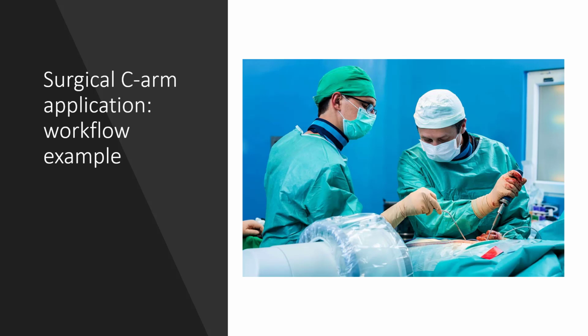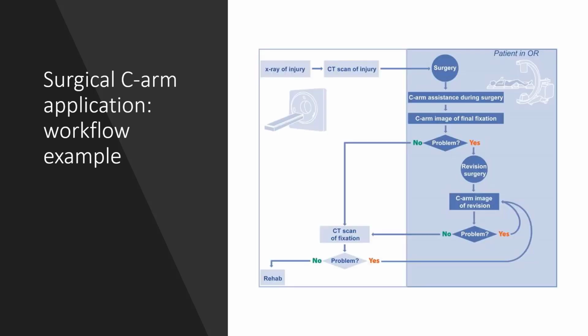For a C-arm, conventionally, the workflow is as follows. The conventional X-rays are taken to show the injury, a CT scan or an X-ray, and this information is then used to plan the surgery. At the end of the operation, the C-arm images are taken, and if these show a problem with the fixation device or whatever they're doing surgically, we can go ahead and continue the surgery to adjust so that this surgery is documented well by either X-ray or fluoroscopy.